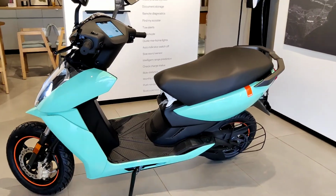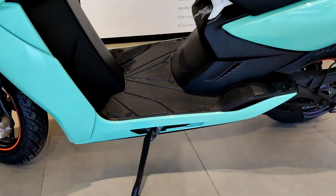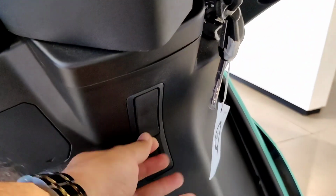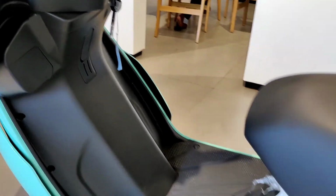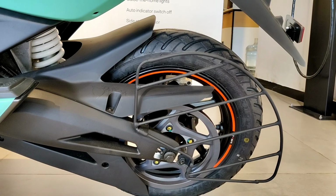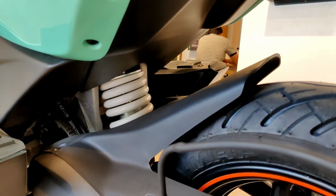Moving to the side, even the side stand looks very sleek and stylish. Adequate amount of space even on the footboard. And you get a hook over here to hang your bags. This is the pillion footrest, sari guard along with the drive belt. And in the rear you get a monoshock suspension.